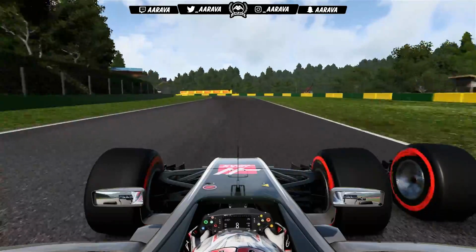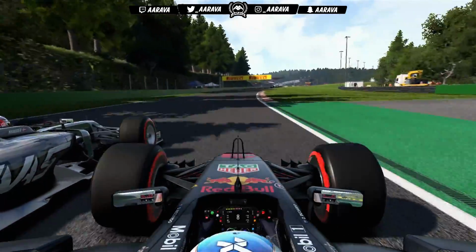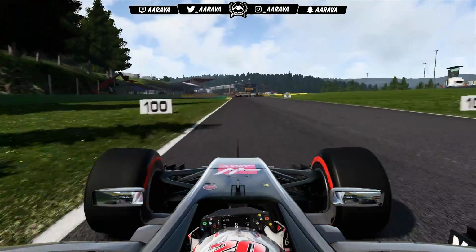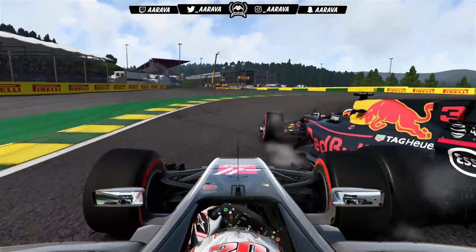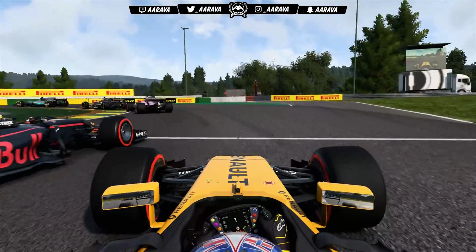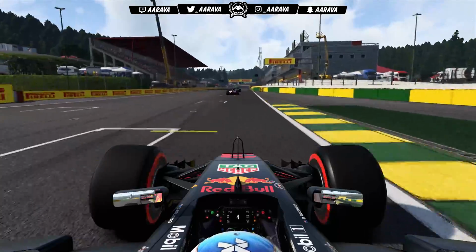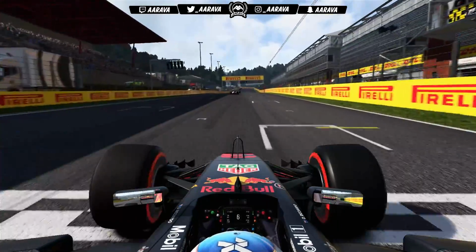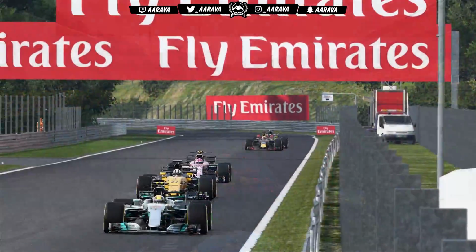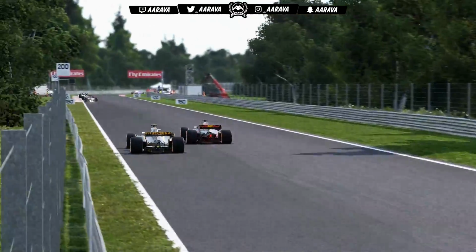And so we look on board now. Let's check, because from that angle, I'm assuming there was contact between these two guys. Let's take a look now. So really great move around the outside of Blanchimont, but then look at that. No, there was no contact made from Ricciardo before he locked up. Ricciardo just locked up, and then the contact was made. And actually the contact didn't hinder him. It just hindered the Haas, because Ricciardo would have lost those positions anyway with that lockup. So Ricciardo only has himself to blame there.